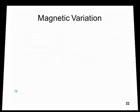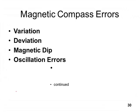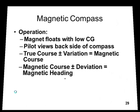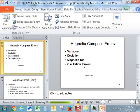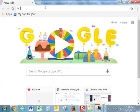Alright, so let's see how much I've got covered here. Alright, so those are the errors. And I want to look at next is magnetic dip. Has anybody ever had magnetic dip?